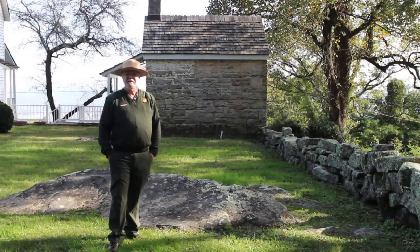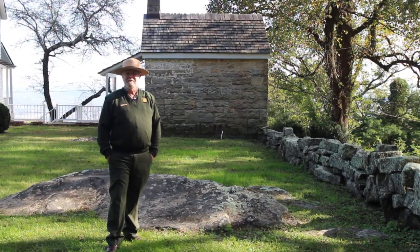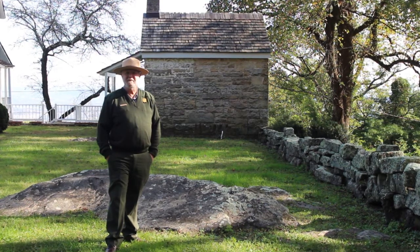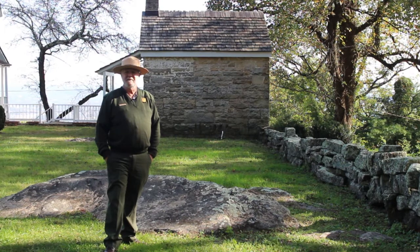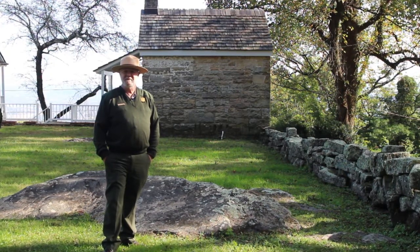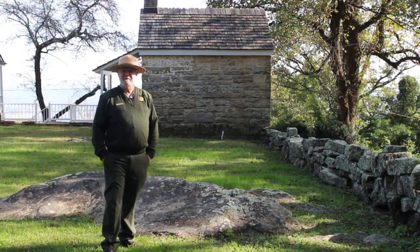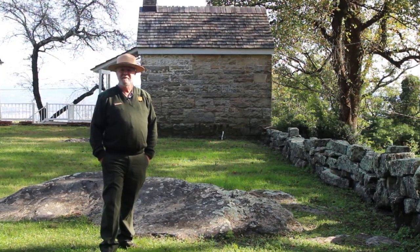The park ranger now stands forward facing in a mowed grassy area with a large rock protruding from the ground immediately behind the ranger. A rock wall is to the ranger's left, and behind the ranger is a small stone house and a large two-story white wooden house with a porch along the front.